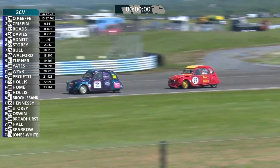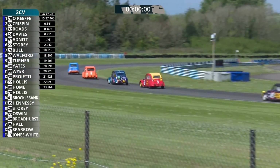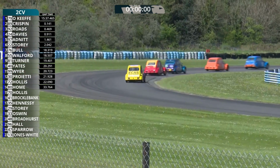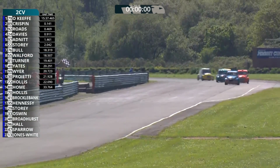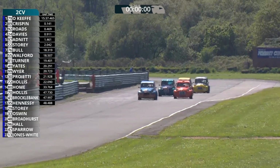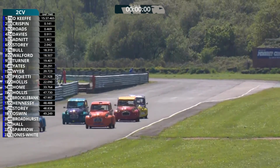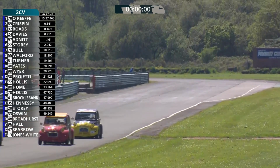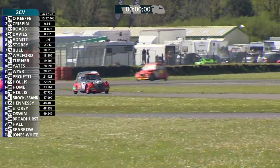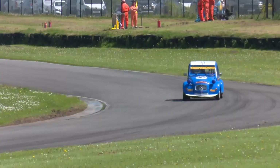Then this battle for 15th place. Katie Story catching Shirley Hennessy and Sir Aubrey in number 41. Over the line comes Nigel Hollis, though, ahead of all of them. Good race by Nigel. Sir Aubrey Brocklebank is next. Then it's Shirley Hennessy, Katie Story, and well done Glenn Oswin, who caught them up after spinning earlier on as well. The other finisher is going to be Laurence Broadhurst in the 48 car.